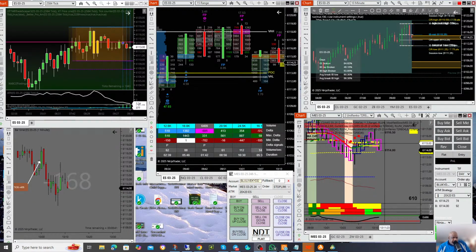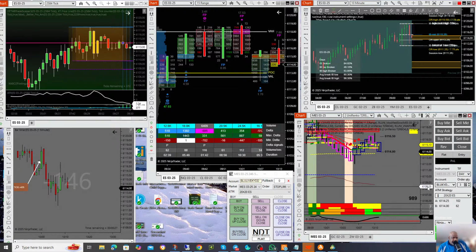Yeah, looks like they want to push this lower, but I'll be careful here at the VWAP because you know, use this to buy or sell. So, and also we can go between two.